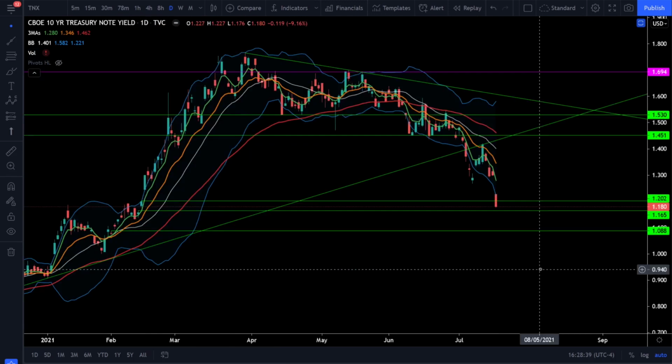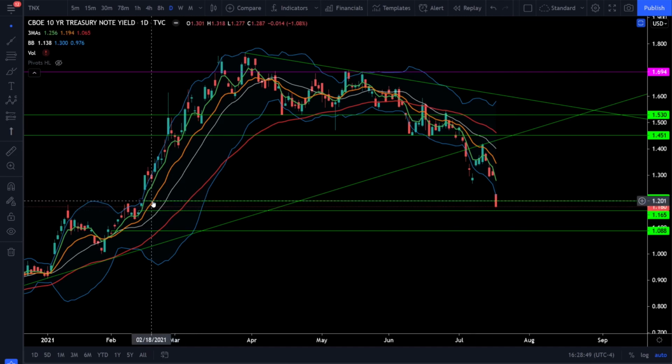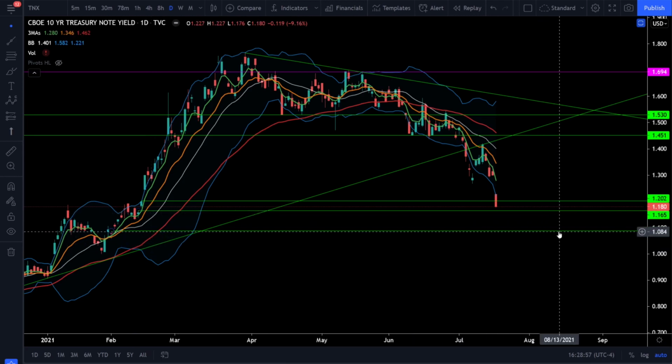Next, let's take a look at TNX, which is the rates market, and right now we are seeing the rates coming down in a big way. We see TNX dropping over 9% today, and it does look like it's coming down to close some of these gaps below. We had a gap at 1.2, and we have another gap at 1.16, and we're very close to closing that gap. There's another gap below right around 1.088, and we are very likely going to close these gaps if we continue to see the rates market dropping.